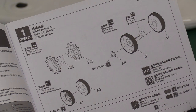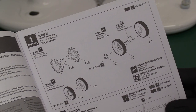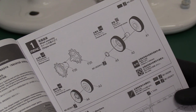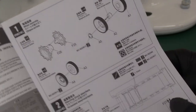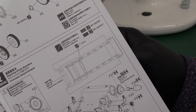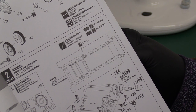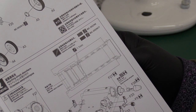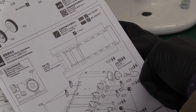We have got building up your sprocket and drive wheels. You've also got your main road wheels here, which are coming in one piece from the look of it. There's a poly cap there. Then you've got these little shock absorbers to attach. Note the gluing position. And you've got to make a hole. It's like the torsion bar system, isn't it?